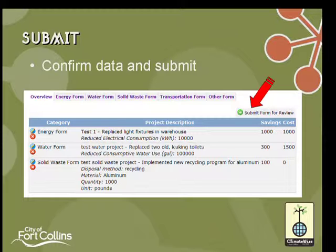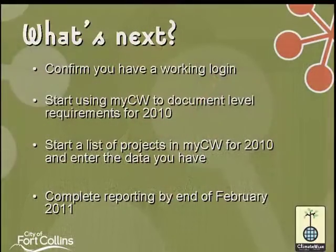You can double check it, make sure you checked off all the projects that you had planned for the year. And then you just hit this little submit button that the red arrow is highlighting, and that'll give you the yellow check, and then we know to come in and look at it and confirm that you've actually submitted projects that we can use. And we'll be in touch if we have any questions or if there's any where you've just entered some description but no actual numbers, we'll be in touch to clarify those with you and try to work to quantify them.